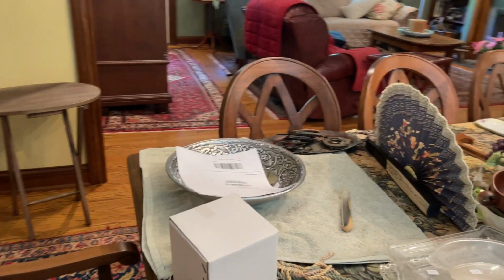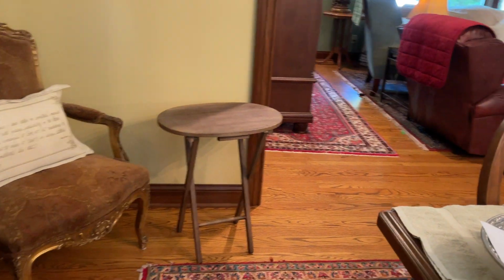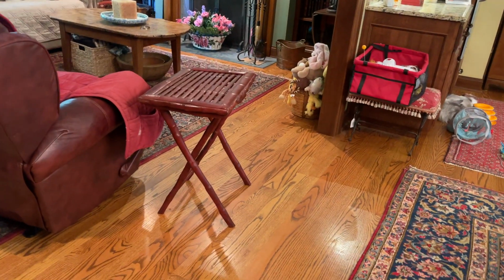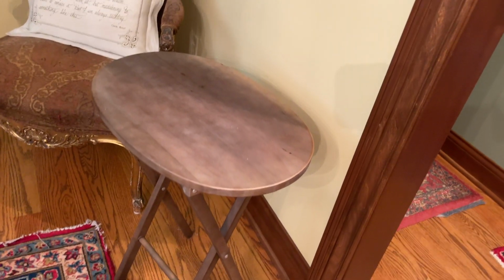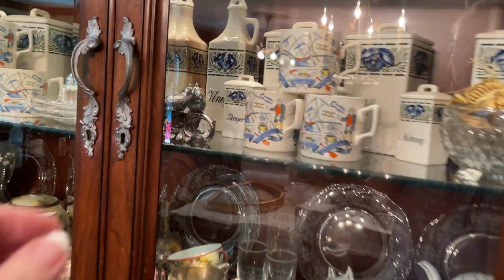So, I think I'm going to sell that little table. I got it for $10 because I wanted my husband to have a tray table, since he doesn't get around very well, and so he can sit there and eat. But I like this one better because I got it from them, and it's bamboo. This one really needs some work, needs a new top, and I think I'm just going to sell it. But here's some cool pieces that I got.